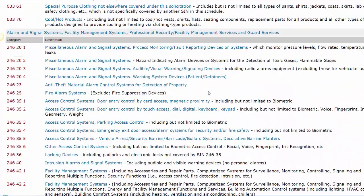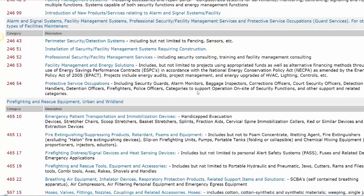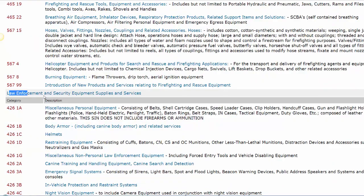And that's one of the reasons why you see so much more spending going through GSA Schedule 84, because there's just so many more prospective customers when you can dip down to the local level. If you're in any of these categories, it just makes no sense not to have a GSA contract. Now, as we scroll down, you'll see also law enforcement, security equipment, supplies and services.